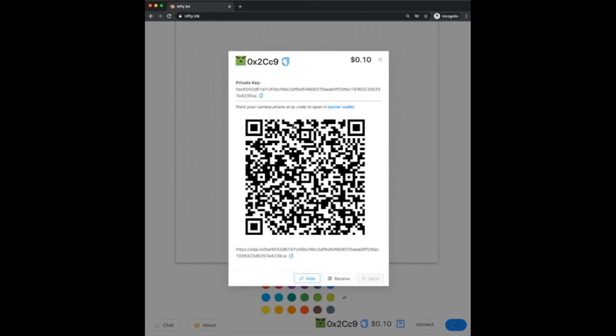F5 will kill it. Yep. Except I've got this nice thing here, so I can point my phone at that. I can point some device at that, and it will bring up a burner wallet with that money in it. So it'll basically transfer the private key to a different device. So in terms of how long it lasts, it depends on your local storage. I know that local storage on a Mac, I've heard, gets cleared after 2 weeks or something like that, but not if you add it to your home screen or something.